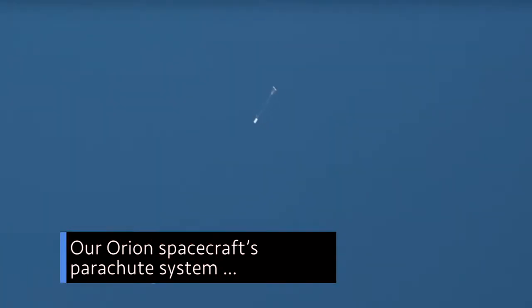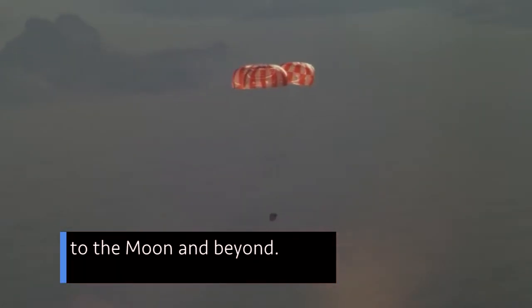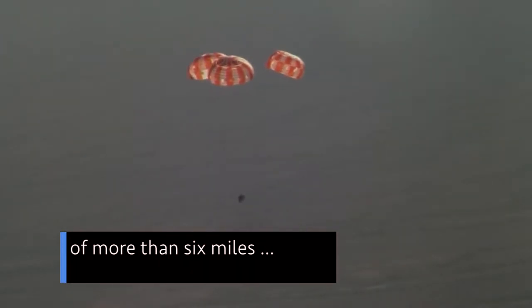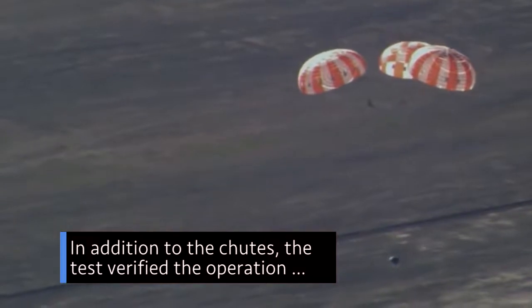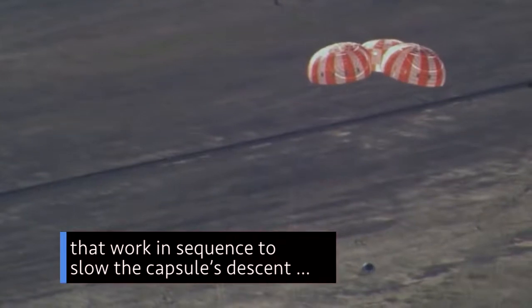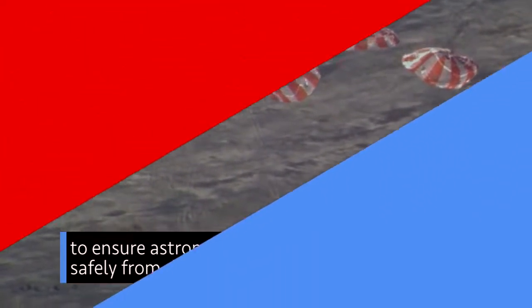Our Orion spacecraft's parachute system had its final test on September 12th at the U.S. Army's Proving Ground in Yuma, Arizona, in preparation for missions with astronauts to the Moon and beyond. The Orion test capsule was dropped from an altitude of more than 6 miles to verify the spacecraft's system of 11 parachutes. In addition to the chutes, the test verified the operation of the forward bay covers and other devices that work in sequence to slow the capsule's descent to ensure astronauts can return safely from deep space missions.